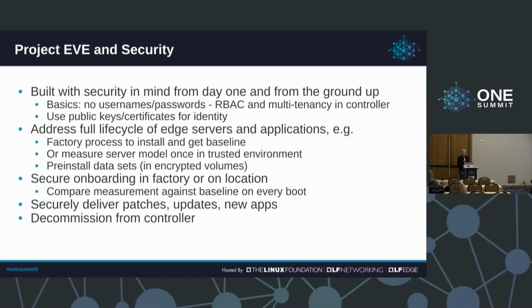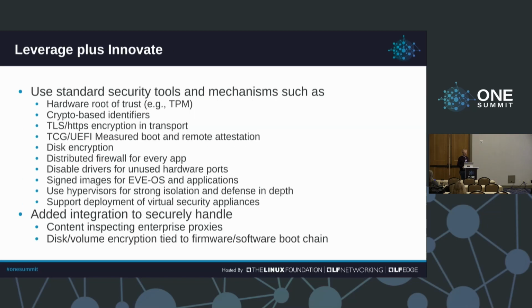And pre-installing data sets, if you have lots of data volumes, you might not want to have those things be downloaded when it's out in the field on a slow connection. So you can do various things there. Look at how you actually securely onboard this, either in the factory or out on location, so that it's actually part of and known to the controller. And then deliver patches, updates, whatever apps, right? And then decommission it if it's out of its service or for some reason you don't trust it anymore. You can actually go and decommission it.